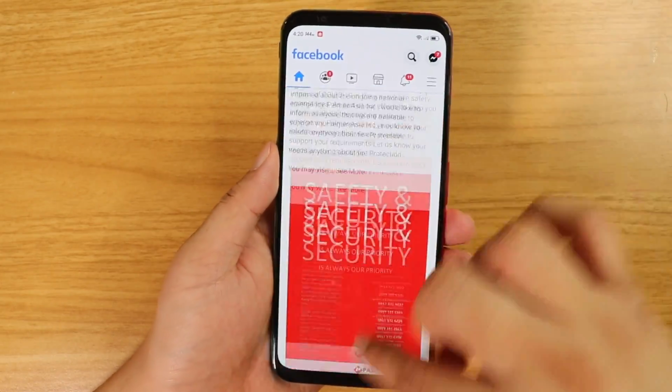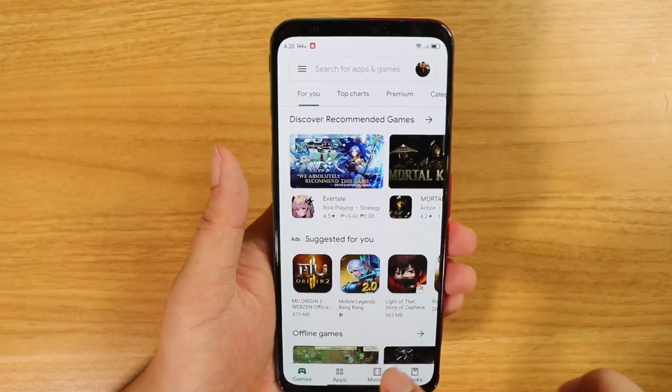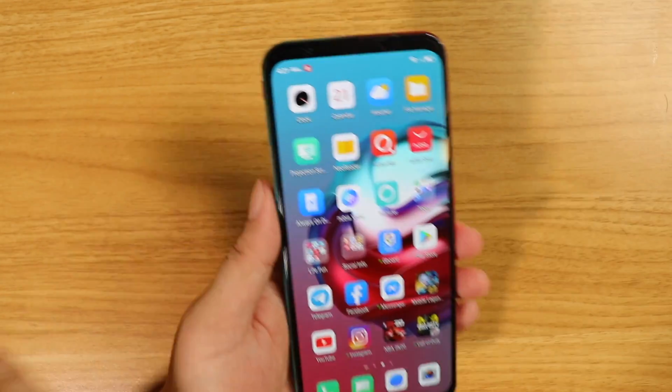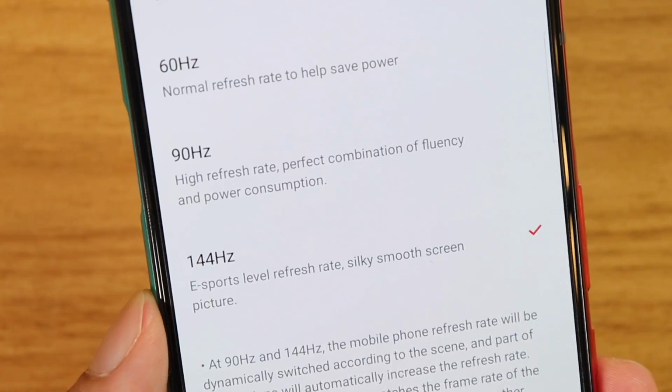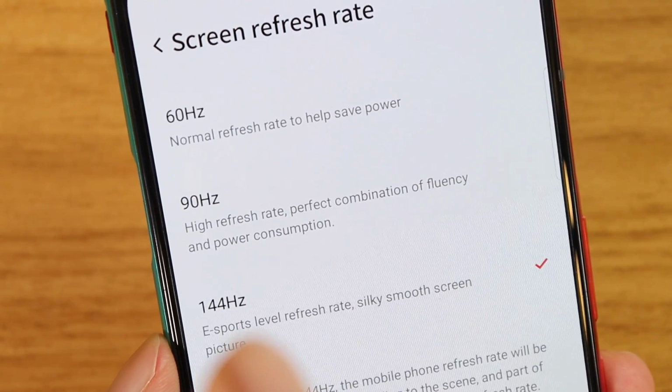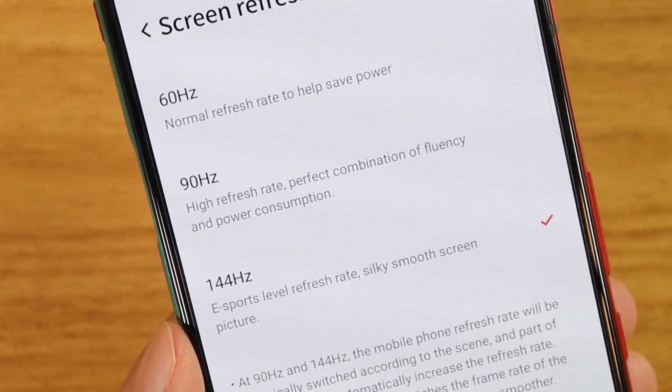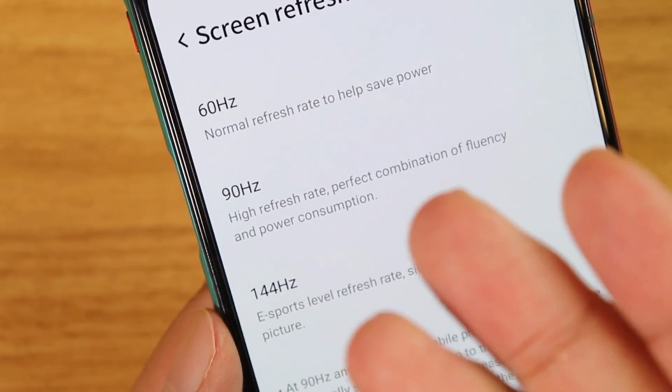Just look how buttery smooth that is. Oh my god. Opening apps, swiping here and there. This is by far the smoothest display I have ever seen, period. By the way, the default refresh rate on this is 90 Hz. It's got 3 options: 60, 90, and 144. The lower the refresh rate, the less power it consumes.